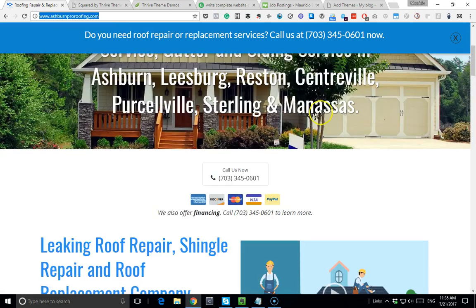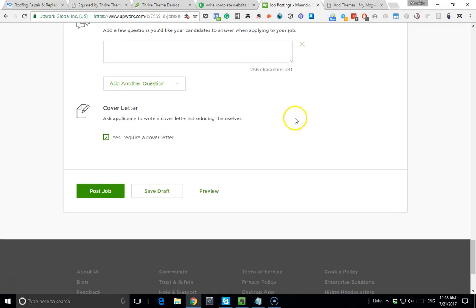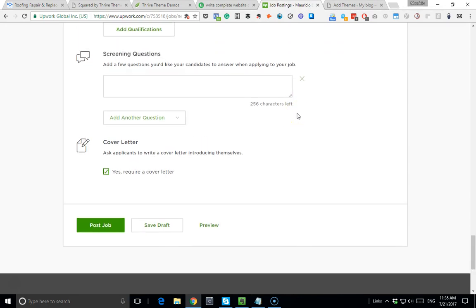Model the website and you provide them the content. And once you have that, you make sure to ask them how long it's going to take. Some of them are going to give you 10, 15 hours, but in reality, it should not take more than a few hours to do this.